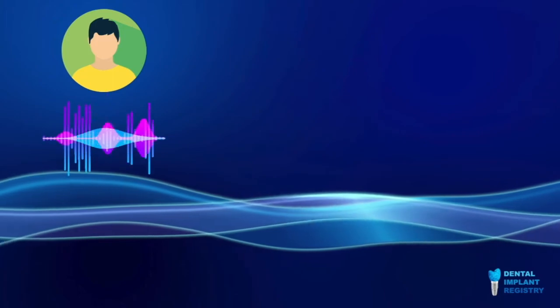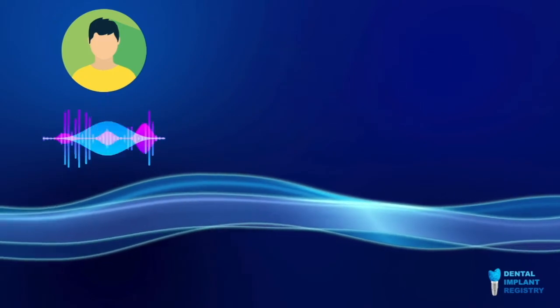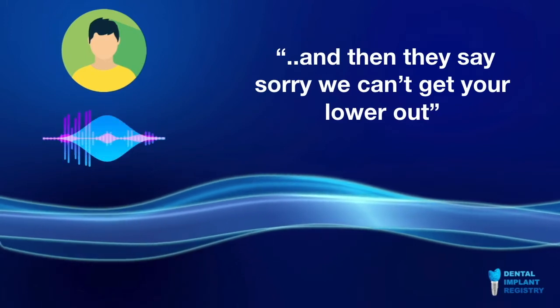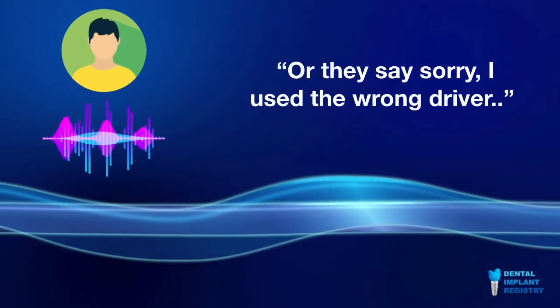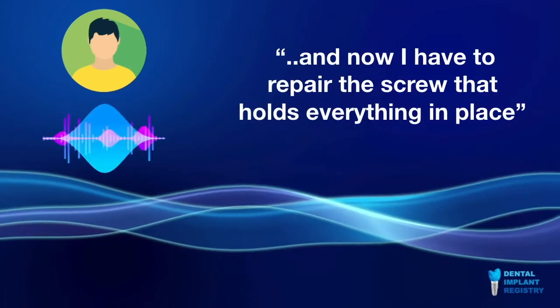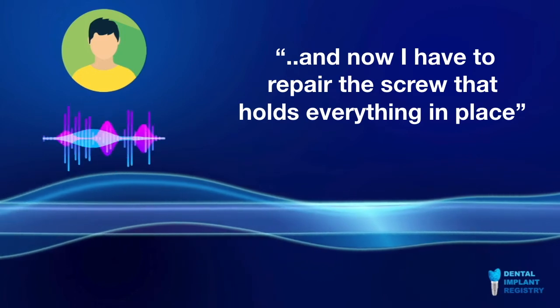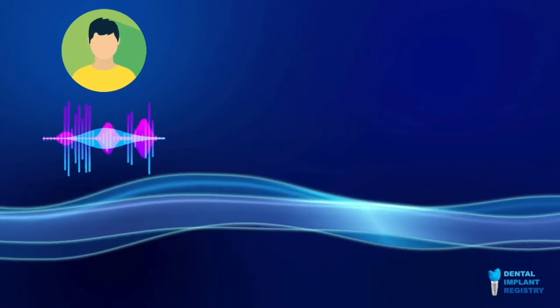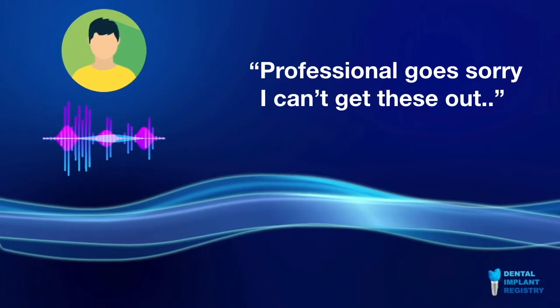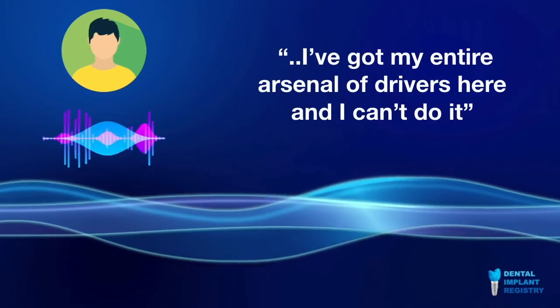Yep. So when I go there, they can get my upper bridge off, and then they say, sorry, we can't get your lower out. All they're saying is, oh, I used the wrong driver on the top, and now I have to repair the screw that holds everything in place. And so you sit there and the professional goes, sorry, I can't get this out. I can't find a driver. I've got my entire arsenal of drivers.